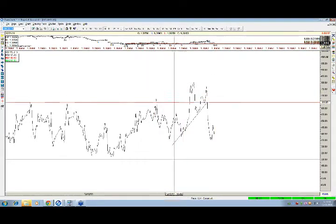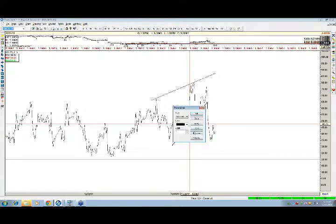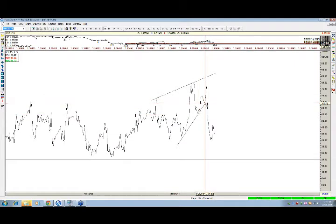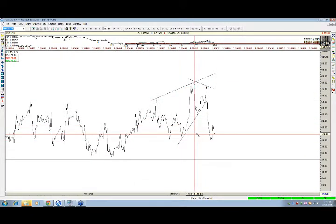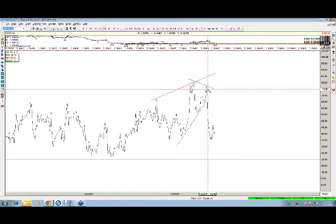Do you see, Isaac? That's a well-defined 5-wave leading diagonal. You agree, Isaac? Look at the RSI. I mean, look at the divergence on the high. 1, 2. That's what I asked you about an hour ago. Look at the RSI. 1, 2, 3, 4, 5 swings with divergence.